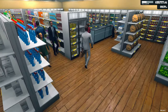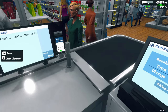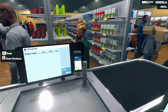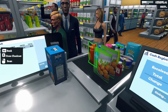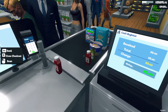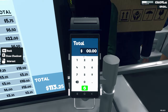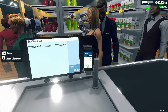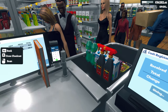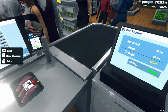All right. Yo, Dapper. This is Dapper Dan, in case you didn't know. All right. Register one's open. Come on, guys. Register one is open. All right. There we go. Oh, are we going to get Hottie McHotterson here? 113.25. Have a nice day. Nope. She doesn't like going to my register either. I don't know why.